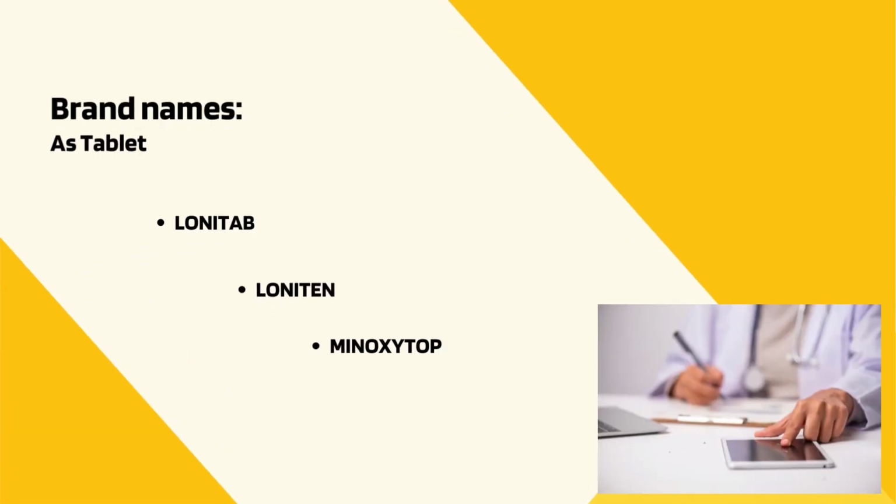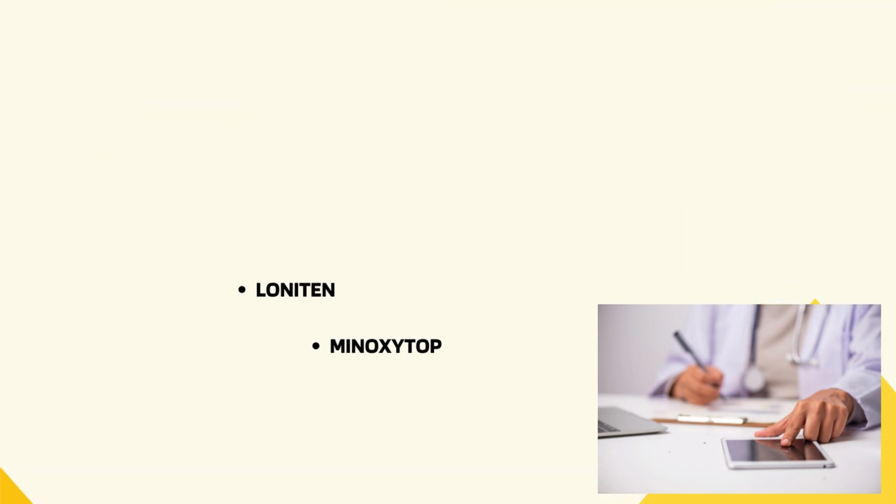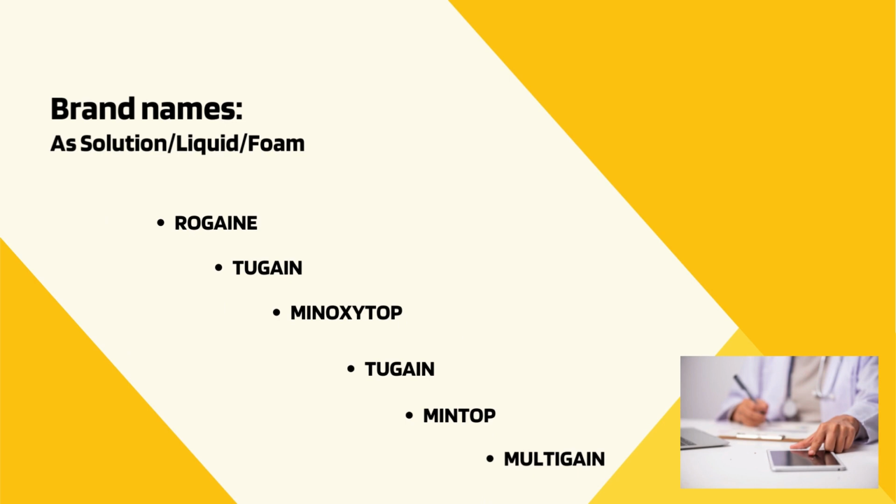Brand names that are mostly prescribed by doctors. As tablet: Lonitab, Lonitin, Minoxidil. As solution, liquid, foam: Rogaine, Tugaine, Minoxidil, Mintop, Multigain.